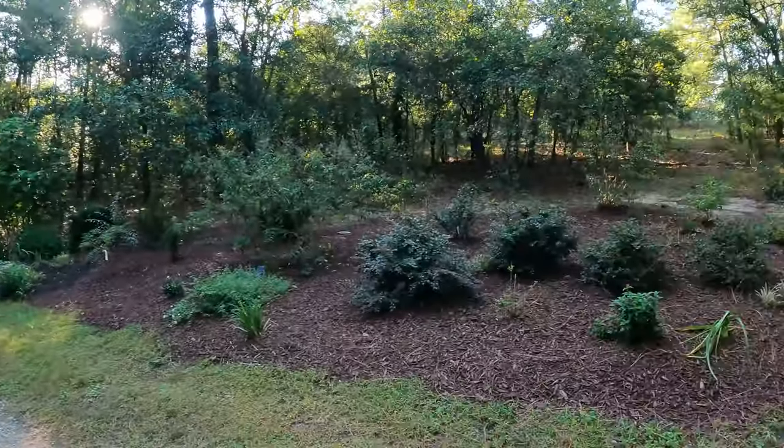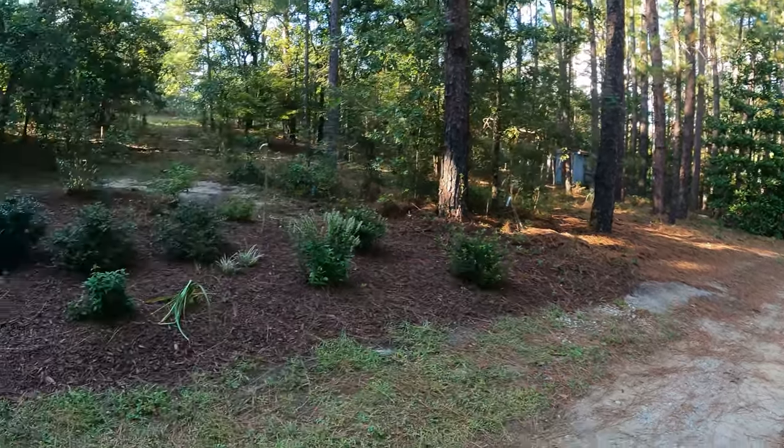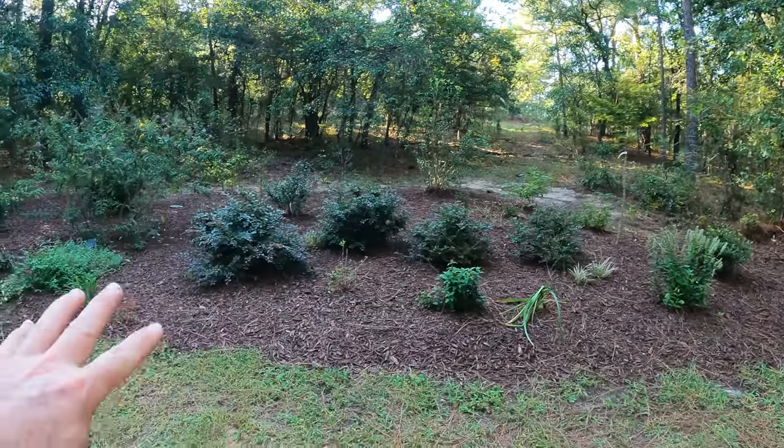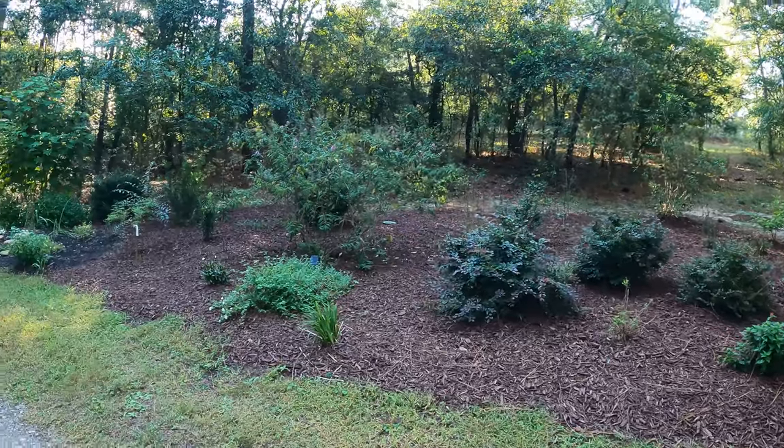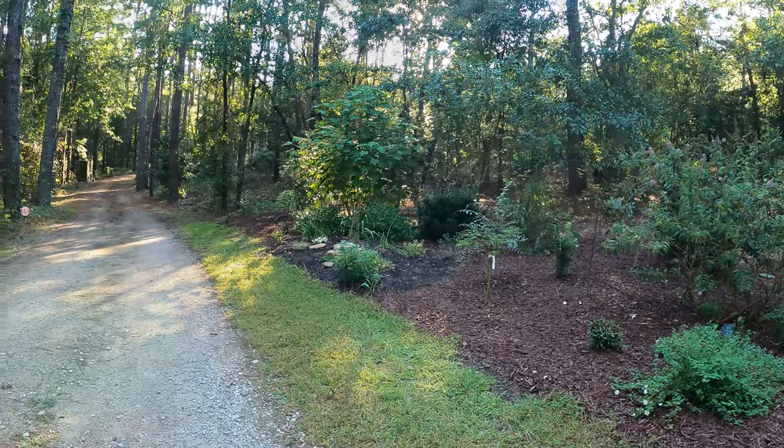But what I figured we would do is just ride on the golf cart and start at the very beginning of the driveway. So this is how you're coming towards the house. I know I've already showed you this bed, but we're just gonna look at them all one time again because I'm so happy with them. And it just looks absolutely amazing.